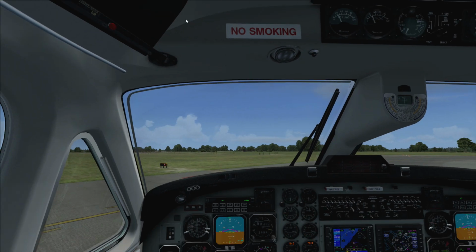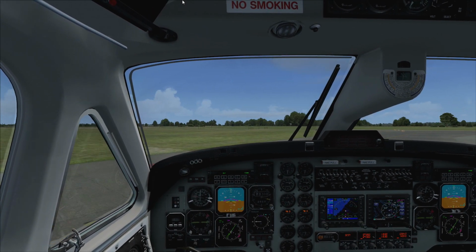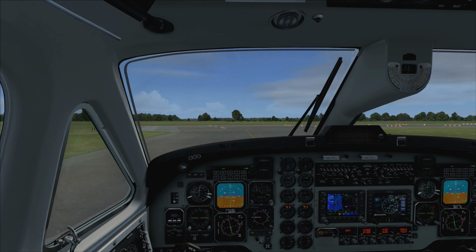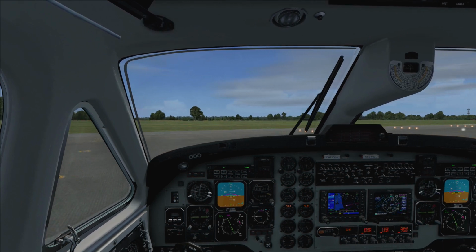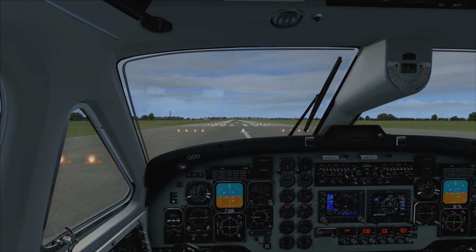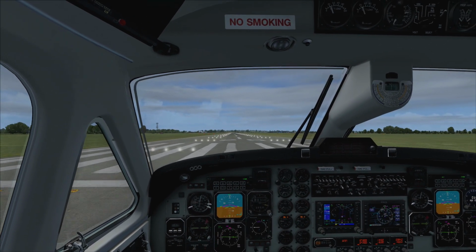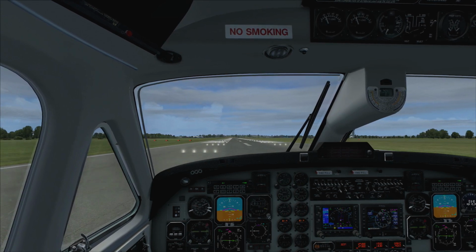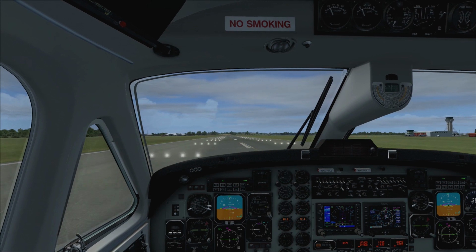Nice. That's what I like. So in traditional Tapas Airways style, a rolling takeoff is required. 80 knots. V1. Rotate.